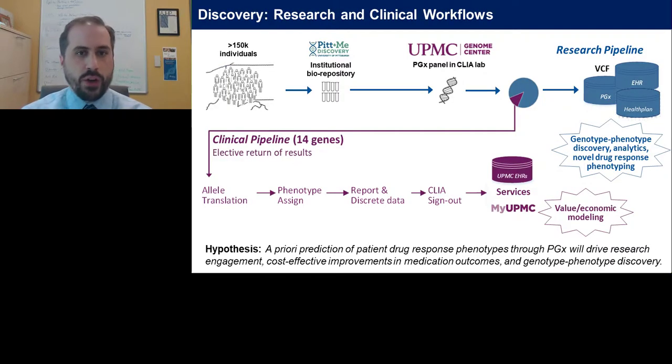So this is that model. A patient would come in, or in this case, actually, it wouldn't be a patient, they would be a research participant. So in this case, an individual is interested in our study. They are recruited to join an institution of biorepository, and the results from a pharmacogenomic panel are run in a brand new CLIA lab. It's all clinically validated within our genome center.